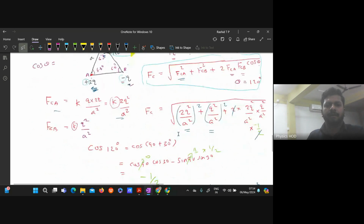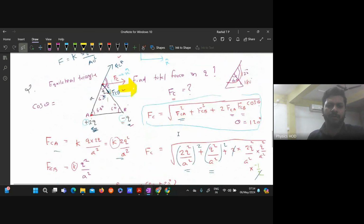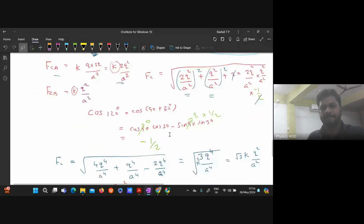Okay. And once you have considered the direction of the force by taking the sign of the charge, once the direction is included by looking at the sign of the charge, then we should not again put the minus charge in the force equation. That will give an incorrect answer.